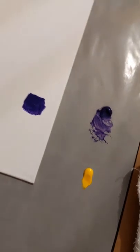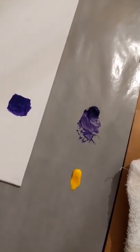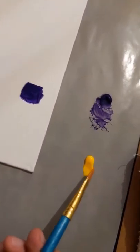Thick or like square? Thick. The latter. Okay. All right. So we have our little stupid maybe comment.